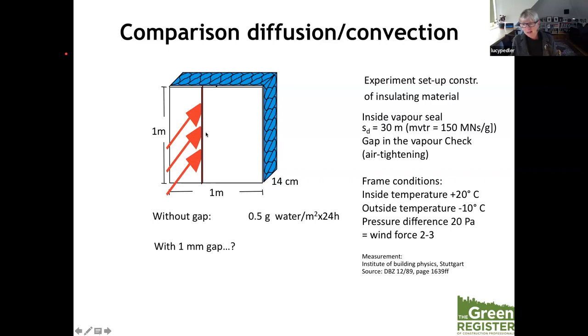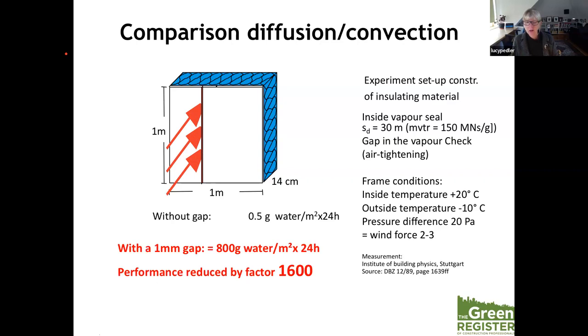So 1 millimeter is tiny. Unfortunately, you see that all over building sites, tiny little unintended gaps. And instead of 0.5 of a gram of water, you had 800 grams of water going across that over 24 hours. So you can see how important it is to manage water moisture in buildings.